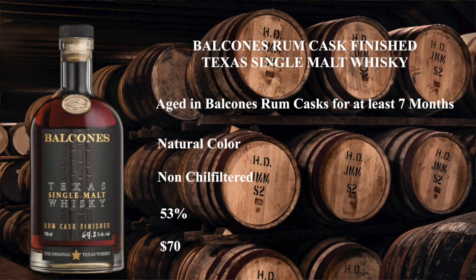Coming in at number 10 is the Balcones Rum Cask Finish Texas Single Malt Whiskey. It was aged in Balcones Rum Cask for at least 7 months. It is non-chill filtered, has natural color. It's bottled at 53% alcohol by volume and sells for about $70.